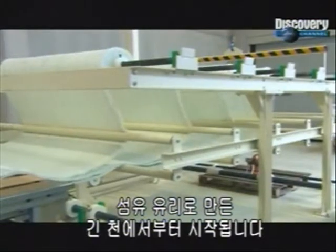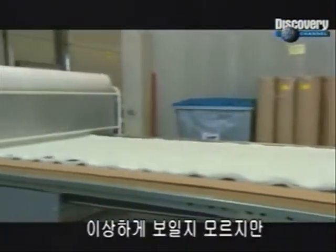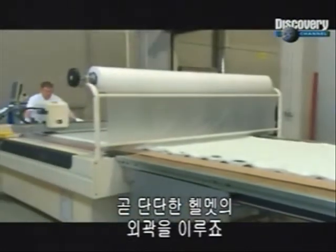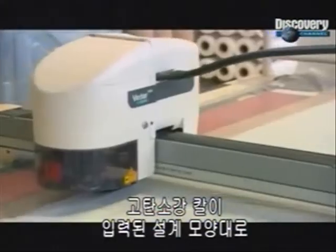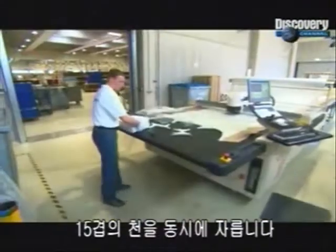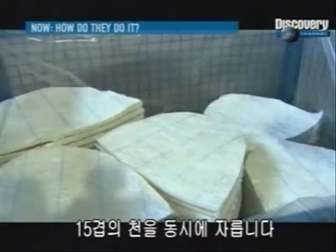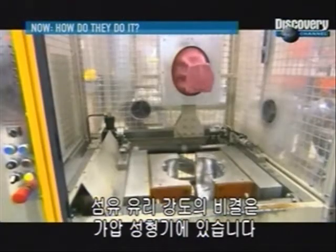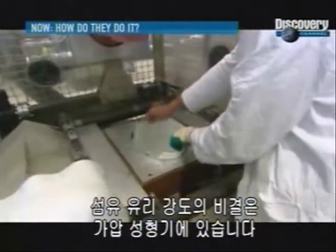Production begins with reams of fiberglass cloth. It may seem strange, but this cloth will soon be transformed into the incredibly tough outer shell of the helmet. The high-carbon steel knife follows a pre-designated pattern, slicing through up to 15 layers of fiberglass cloth at a time. The secret to making the fiberglass strong is hidden within this molding press.